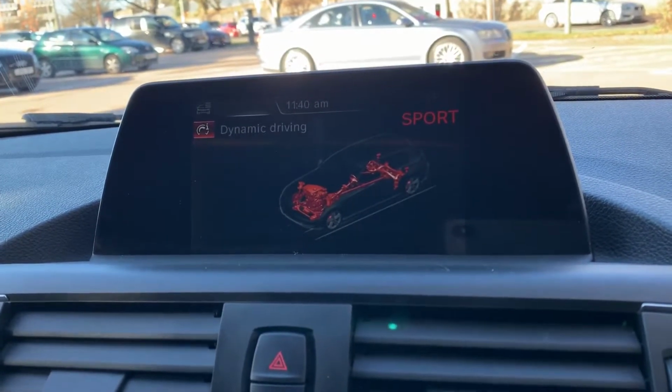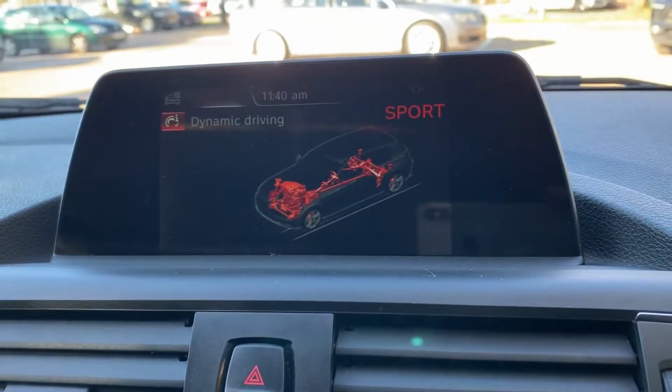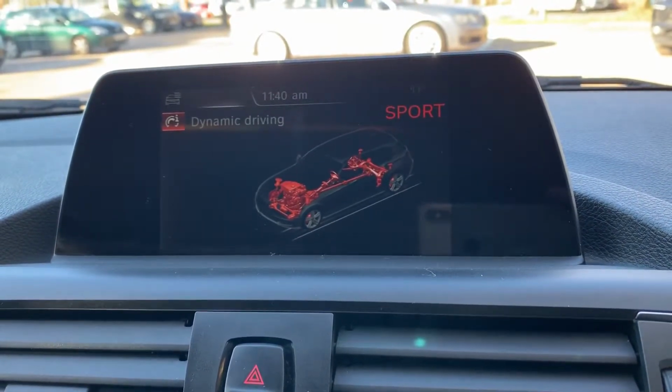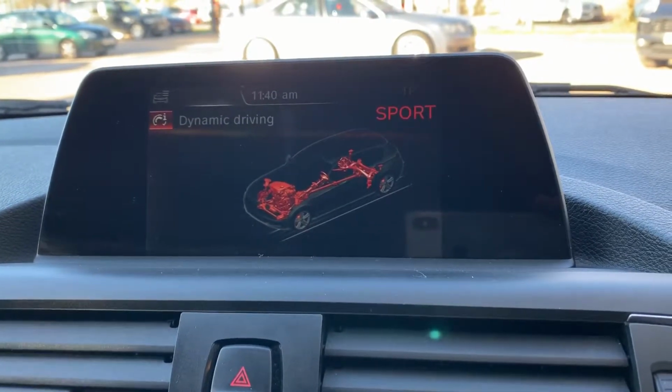It does go one step further than that. We have Sport Plus available on the car, which will be the same as Sport but give you limited traction control as well.